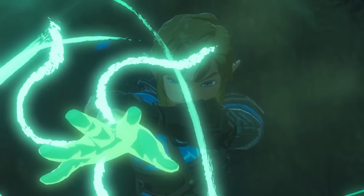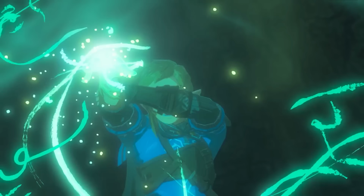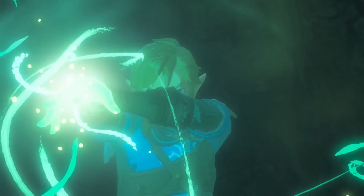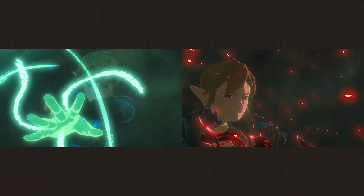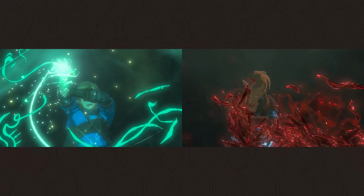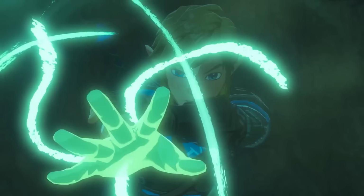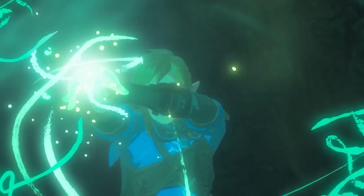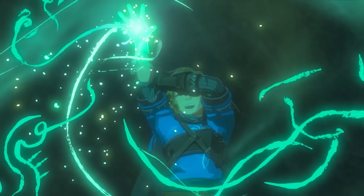This shot of Link absorbing the green arm into his right arm. This to me is either a misdirection, as it is remarkably similar to the shots of Link being attacked by Ganondorf's gloom with an almost identical pose, or Link for some reason touched the green hand and his arm absorbed its energy, breaking the seal.